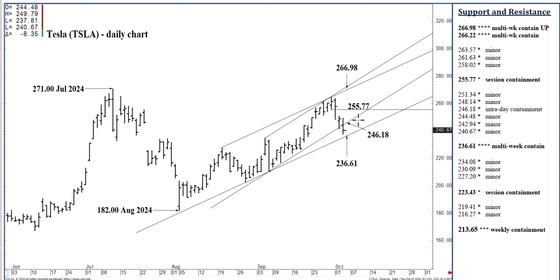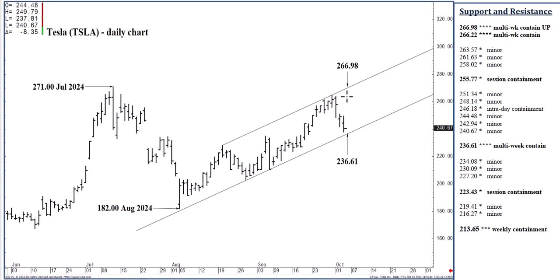Closing today above 246.18 does neutralize bearish momentum. 255.77 then likely on Monday if we don't test it today above 246.18. And finally, a settlement above 255.77 signals a retest of the 266.98 channel top within several days, where we could top out through next week, fall away again, back to 236.61 and climbing.